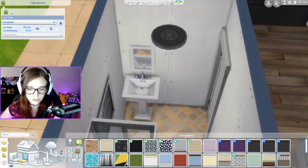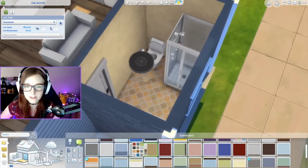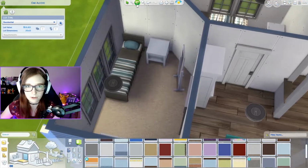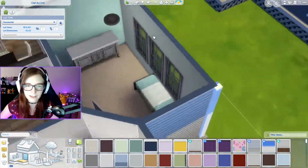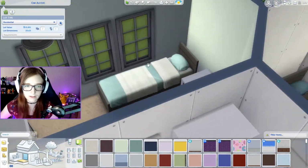That's actually really expensive. I might just paint the walls like a stucco. That's pretty good. I tend to use this combination of flooring and wall a lot because I think it looks nice. This bedroom, let's give it some personality. Let's say this person really likes blue. Kind of like that. It's like a seafoam green color. That's really fun and it feels really bright and happy in here.